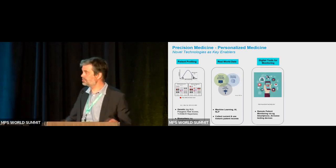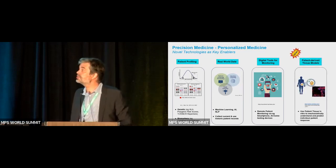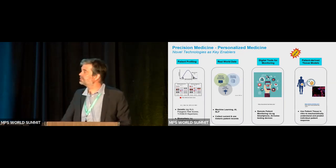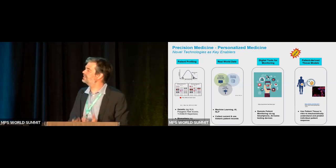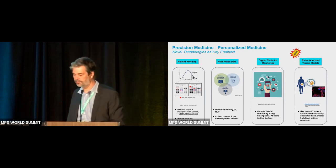Digital tools, I mentioned, this is a bit of a different topic. And what we would like to introduce now is a new kid on the block for clinical development and personalized medicine, patient-derived tissue models. So can we use these in vitro to mechanistically understand and predict individual patient response?